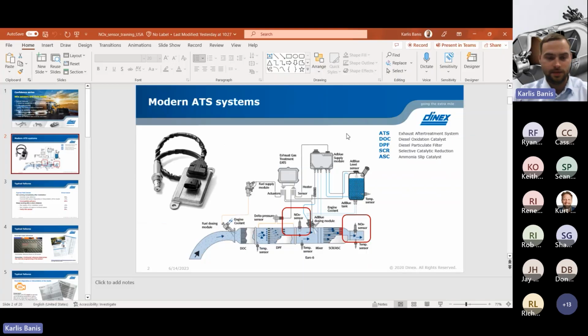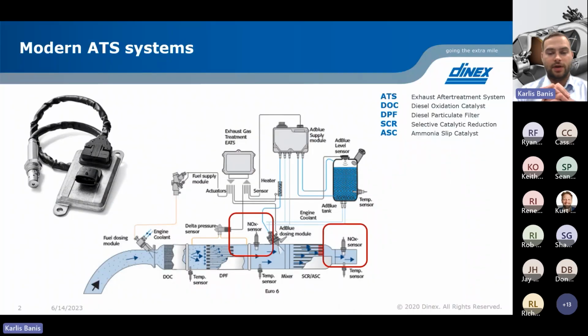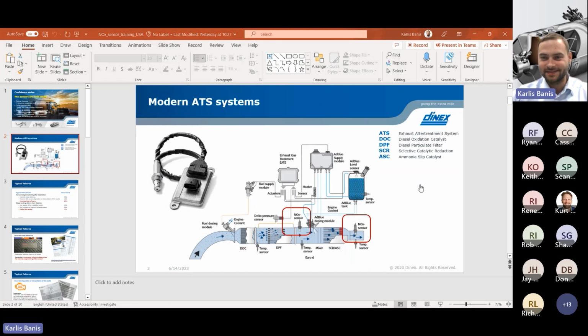I can hear somebody still trying to get in. Let me admit them quickly. Right, admitting. Going back to full screen. So yeah, this is the modern aftertreatment system. It has emission components such as, sorry guys, I need to keep admitting people to this meeting.